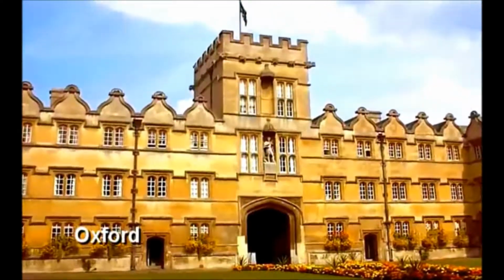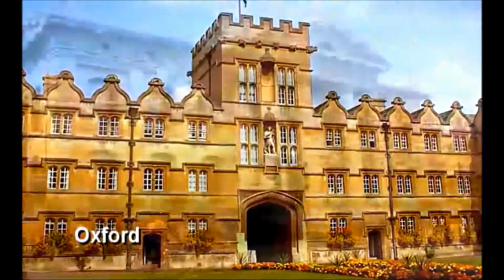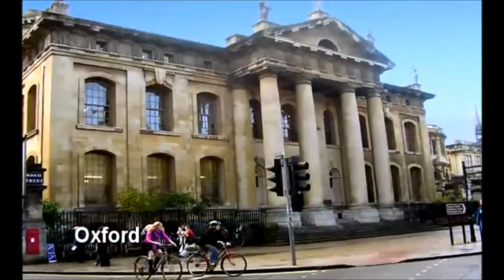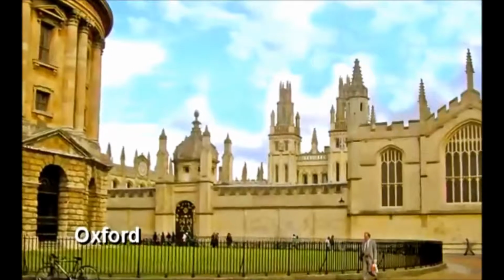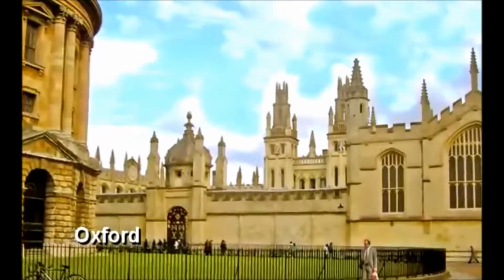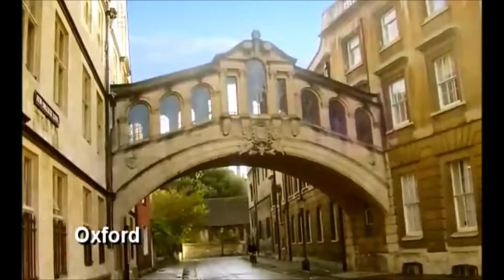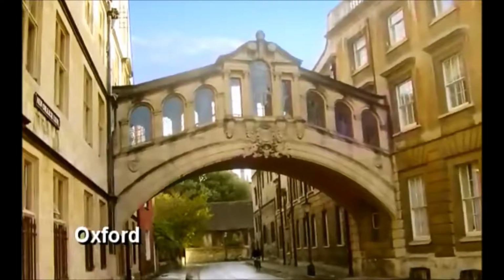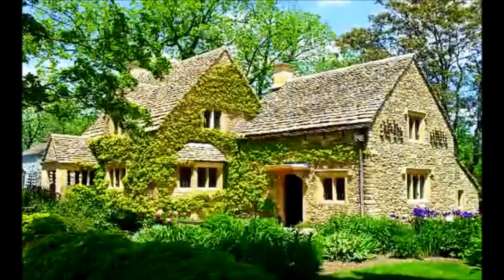Follow in the footsteps of Oxford's famous students, from C.S. Lewis to Bill Clinton, as you stroll the captivating college courtyards and cobbled lanes of this historic university town. Take in the famous dreaming spires and see the library, one of the oldest in Europe. You'll be captivated by the unspoiled narrow valleys and ancient squares of this naturally beautiful town.